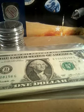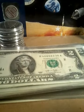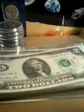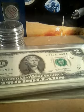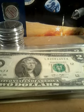The next one is some $2 bills. This one ends in 29. This one ends in 30. The next one's, this one ends in 42. This one ends in 43.